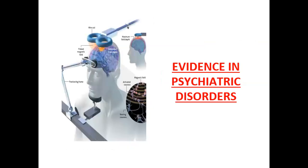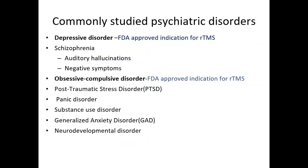Evidence in psychiatric disorders. The commonly studied psychiatric disorders are depressive disorder and schizophrenia. We have targeted auditory hallucinations and negative symptoms. Obsessive compulsive disorder, PTSD, panic disorder, substance use disorder, generalized anxiety disorder, neurodevelopmental disorder. Out of these, depressive disorder and OCD are FDA approved.